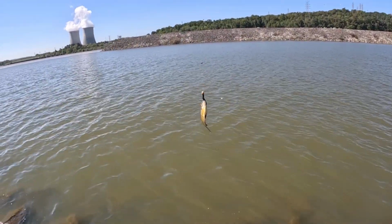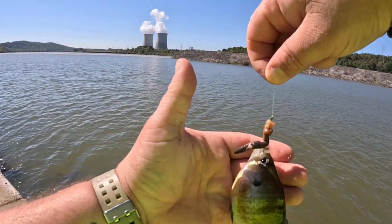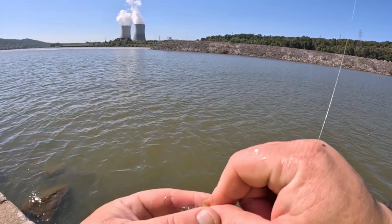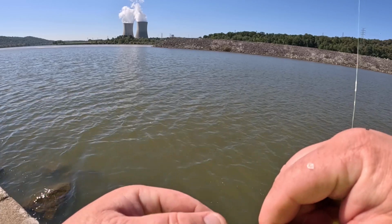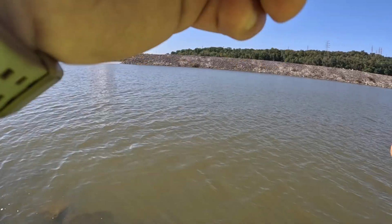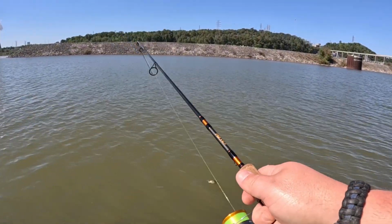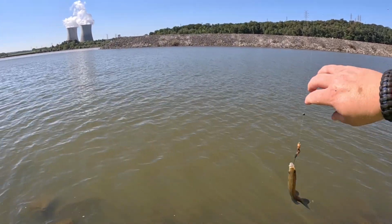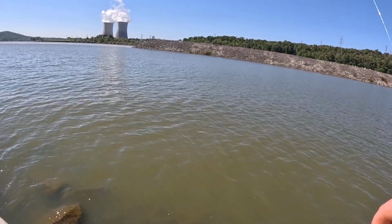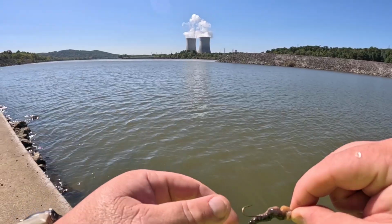Okay, I kind of feel bad for how hard I just set the hook on you, because I set the hook on you planning on sending it to the moon. Little bitty one. Thought I felt a fish. You know what? Y'all gonna have to give me a break. I mean, I'm not gonna complain too much because I'm catching fish.